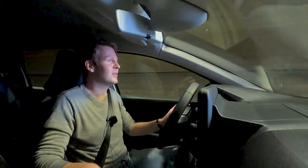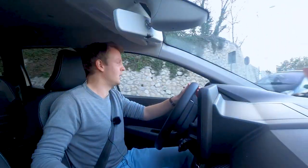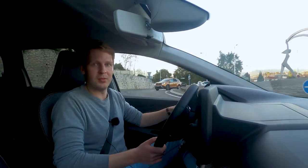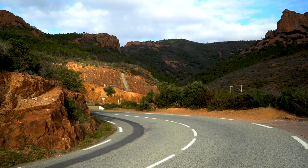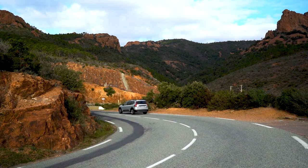You barely notice it. Well, you don't notice it at all, to be honest. There's also not like a power drop or anything. The only thing that you will notice is that you don't have to pay as much for fuel anymore. What is also pretty cool about this biofuel LPG version is the range that you can get.